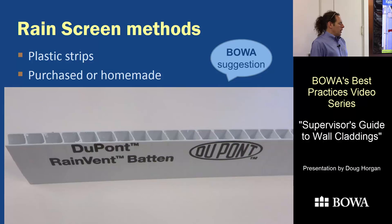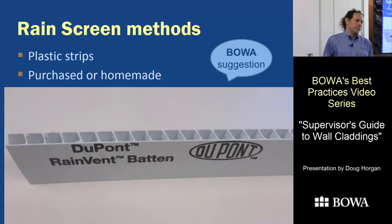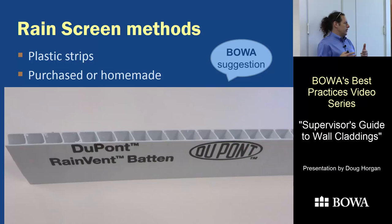Another thing you can use is pre-made plastic strips. You can also buy Coroplast, which comes in sheets. It's just corrugated plastic, and you throw it through a table saw. A lot of green builders I know are doing that because they want a vented siding for a variety of reasons with their walls. DuPont makes this one. There's a lot of companies that make them. I even know a guy who just uses strips of sill sealer on the studs behind siding. And that'll work fine. Anything that makes a gap will work fine.